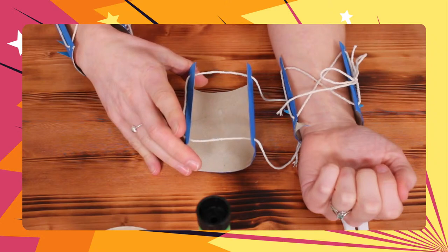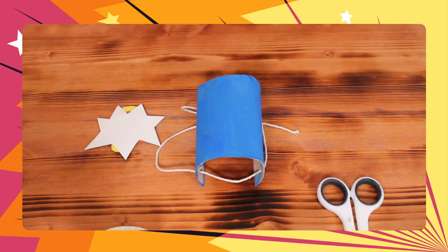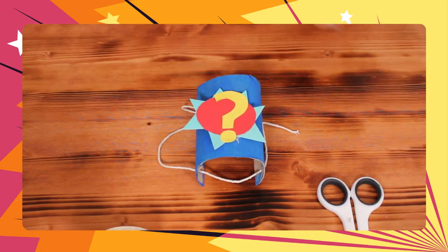I've actually crossed mine over in this one, so different ways you can do that. And then lastly, I'm just going to use some craft materials, a little bit of glue, and I'm going to stick that on, and you have yourself a superhero cuff. Oh, mine's twisted around. There you go. Nice. Love it. All right.